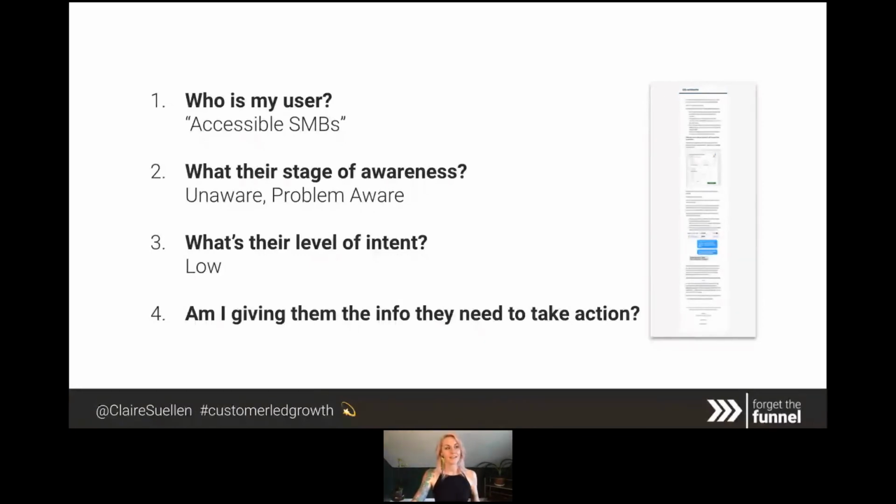The point is though, that the reason it was so long is that it was informed by all those different inputs we just walked through together. Who's the user, stage of awareness, level of intent, and info they're going to need, right? Because they were pretty unaware and problem aware and low level of intent, they needed answers to all those different questions to take action. So we used all of these tools to test that theory with this email.